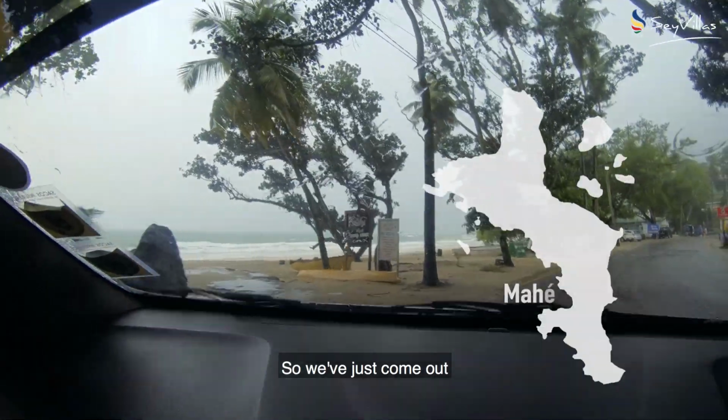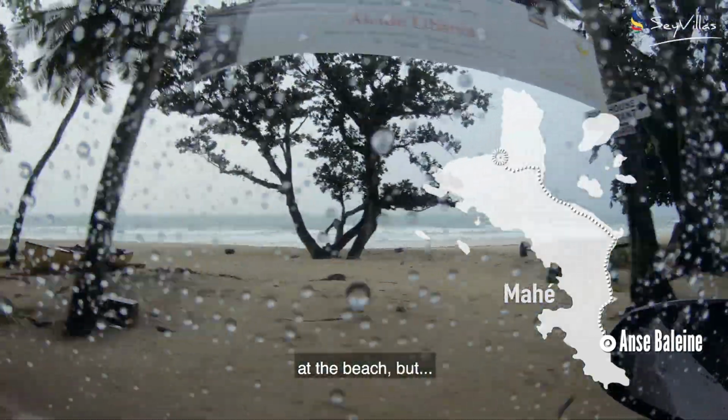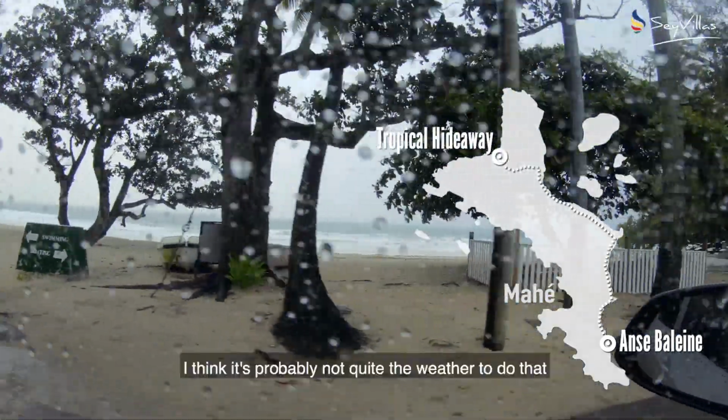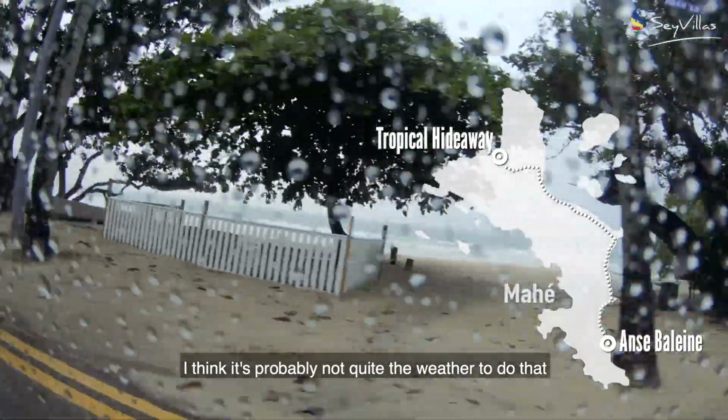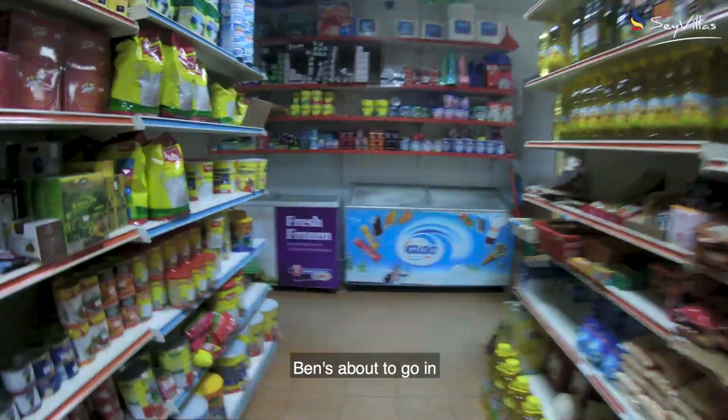So we've just come out. We were going to go down to Baleine to have a look at the beach, but I think it's probably not quite the weather to do that. We've just stopped at the mini mart. Amy's staying here because it's raining. Ben is about to go in.